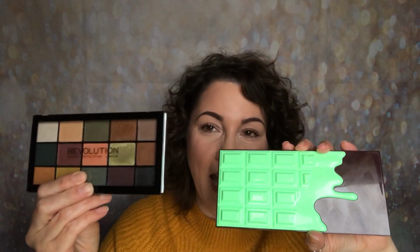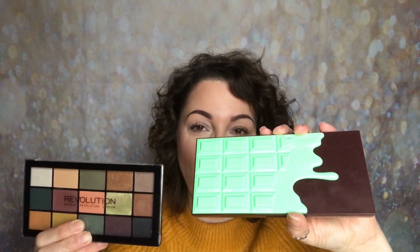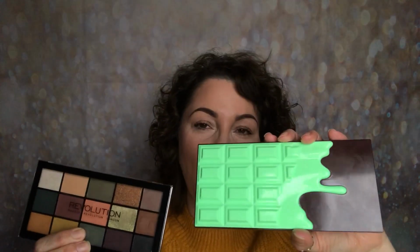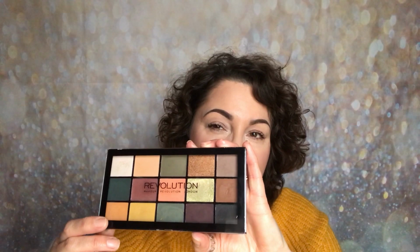Now of course the differences are the packaging to start with. So this is a see-through case, this is a closed case, you can't see through it. I mean, they're both closed, but you know what I mean. And this one has that beautiful melted chocolate on it, which we all love, and it is green as well, whereas this one just has that clear packaging with the black edging. So that's the differences, the price to start with.